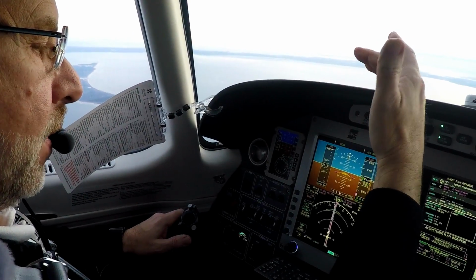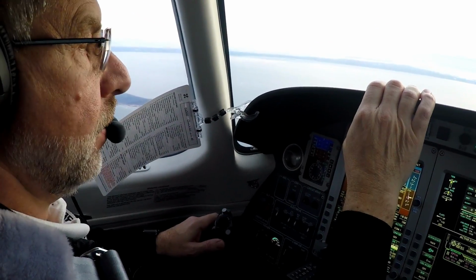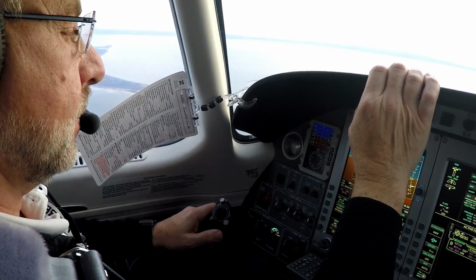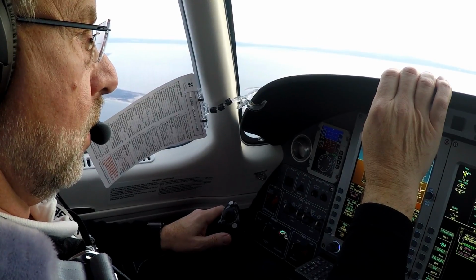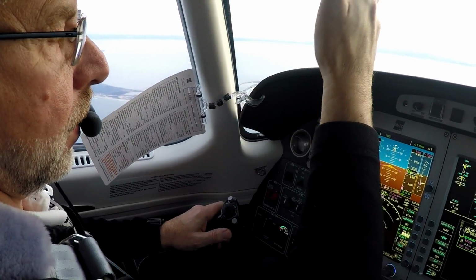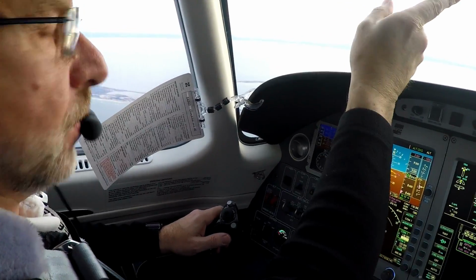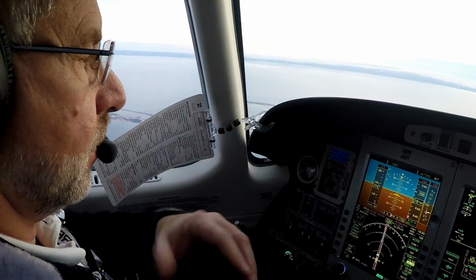We'll enter the pattern at 1,600 feet, which is just above the regular pattern. We'll go south of the airport, and we'll turn back on pretty much a 45 because it's left traffic. Left traffic. Yeah.